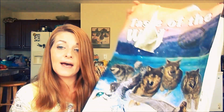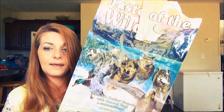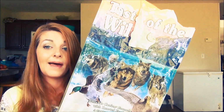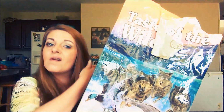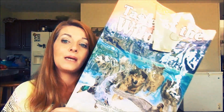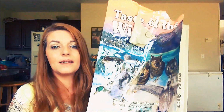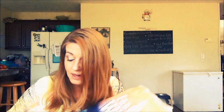So since he liked it, I got him a different one recently, and that one is the Roasted Fowl Taste of the Wild. Again, over $35 for this 14-pound bag. That's pretty expensive, but you know, it's changed everything, and with the medicine and the diet change, it's really helping. And hopefully, he's losing weight. I'm still trying to work him out.